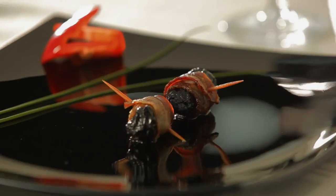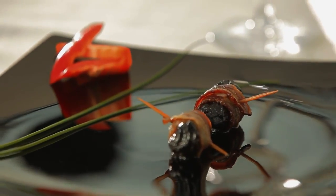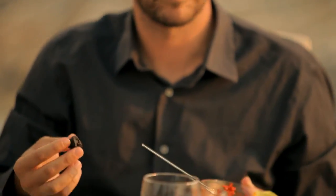Furthermore, the dried fruit of plum itself is a true source of health. Together with thin slices of bacon, this is a salty, sweet delicacy which will vivaciously rattle our palate.